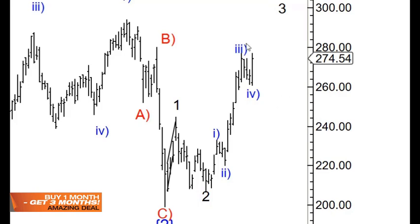This scenario in Elliott terms is what we call when you have 3s and 4s. We usually say we're going to see a lot of 3s and 4s on the way, meaning that you have this 3 and 4 completed, and then this 3 is going to be completed, and of course after minor 3 there's going to be minor 4. So that's what we say.